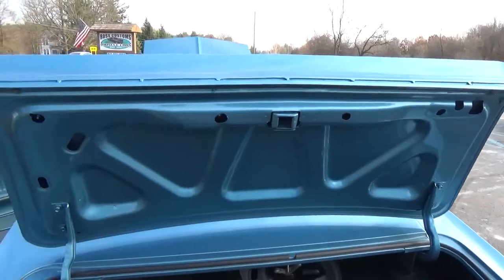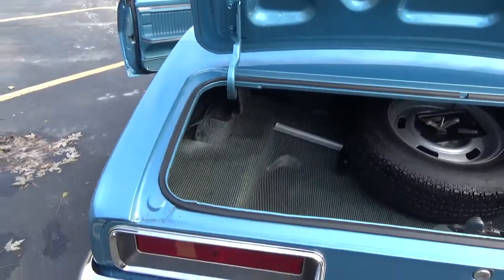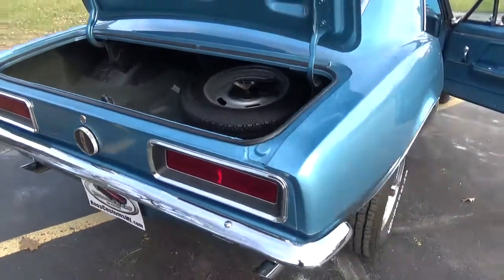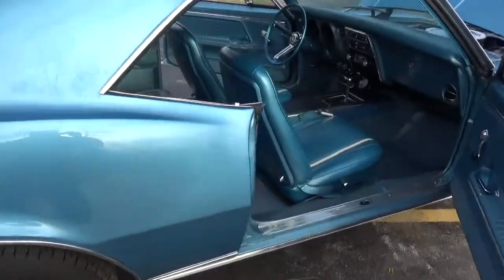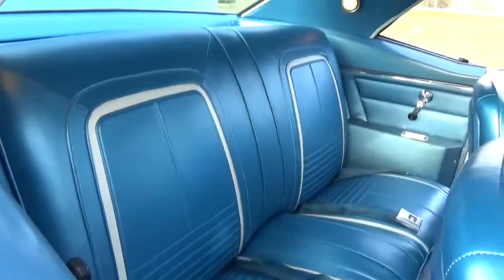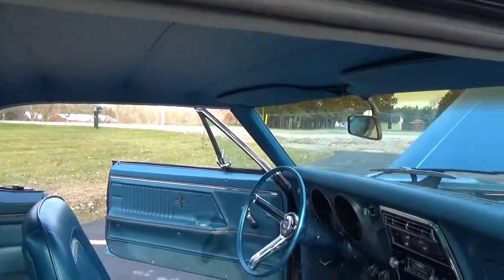Now the RSs do not come with the rear spoiler. They added the rear spoiler. A lot of guys don't know that the RSs didn't come with a spoiler. Tell you, I really like the blue interior. Really nice, guys.